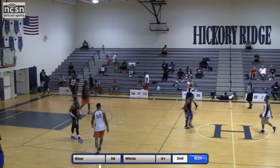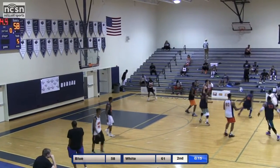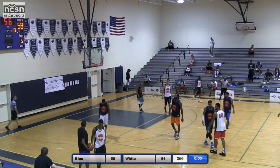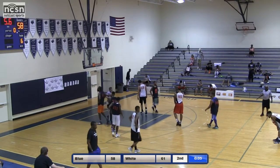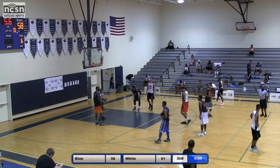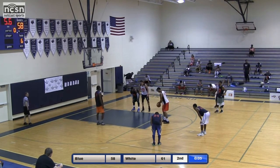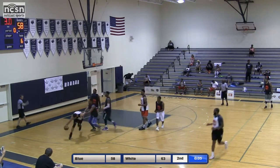3-point lead. Team White basically can just dribble this out. So Blue's got to force the issue. Will they foul or defend? Looks like they're choosing to defend. Lawson just waits on it. And with 5.6 on the clock, Lawson will be going to the line. So this is tough here if he hits this. If he misses it, it's great for Blue. If they can grab that rebound and race down, they've got enough time to get off a shot.